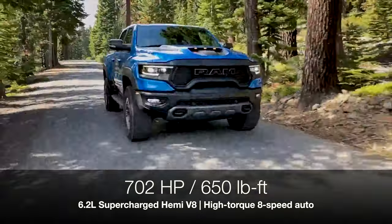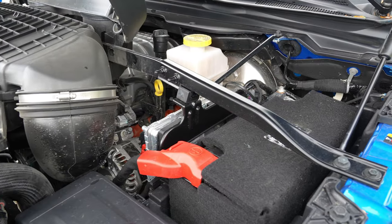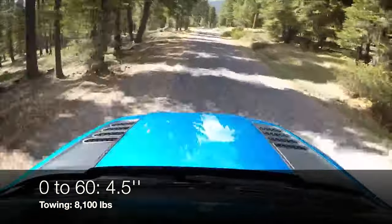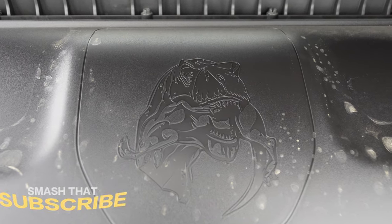liter supercharged Hemi V8 with 702 horsepower and 0 to 60 in 4.5 seconds. It has such good airflow, a good air induction system for steady supply of air through the grille and the functional hood scoop, and it's got the largest air filter in the segment at trapping dust.